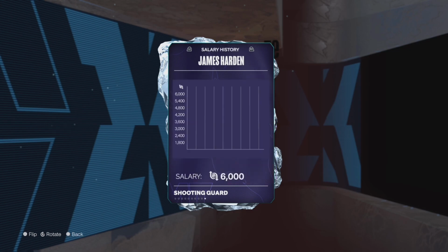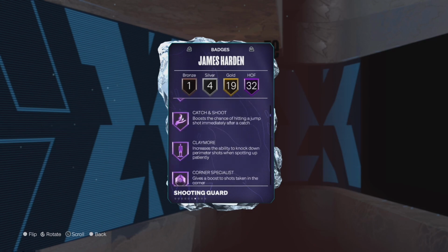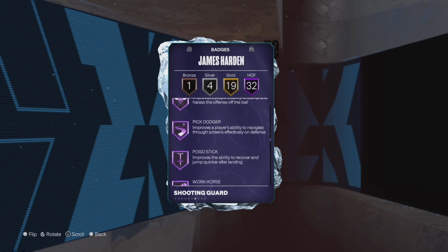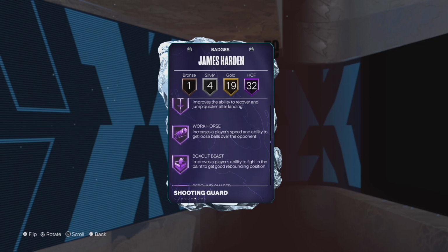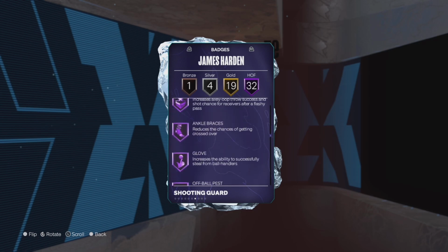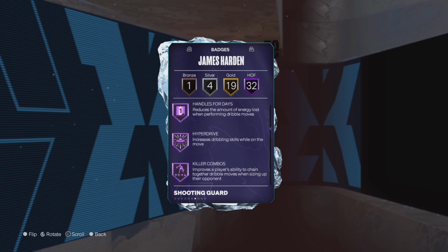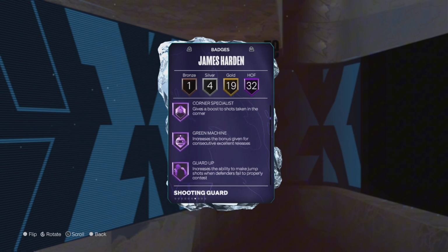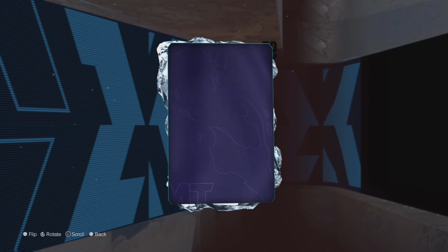Now, another thing with Harden is that I gave him a lot of Hoff badges. So he has a lot of Hoff badges for me. So he does a lot of extra things for me. Like we're looking at box out, beach, rebound, chaser, workhorse, pogo, pick, dot, off ball, pass. I didn't give him glove, but like ankle braces. So he ends up playing more defense for me than what the average James Harden would do. But it's like, what this man does for me on the court is crazy.